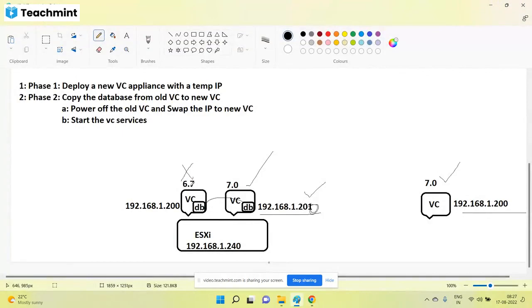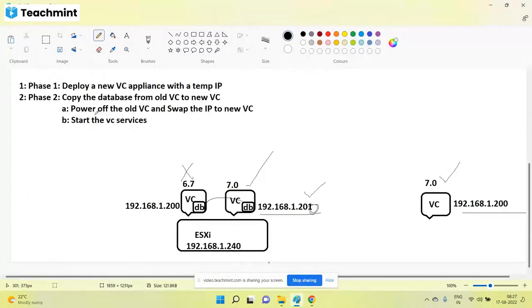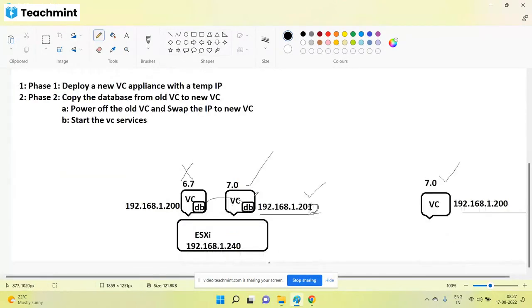Okay, this is the vCenter upgrade procedure. If someone asks like what are the pre-checks that you need to do, inform them. Or if someone asks how is the vCenter will be upgraded, you can say it's a two-stage process. First stage, it will deploy a new vCenter appliance with a temporary IP, and the second phase, it will copy the database objects from old vCenter to new vCenter, power up the VC, swap the IP, and start the machine.